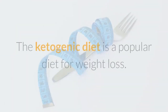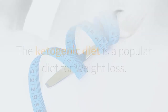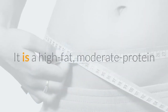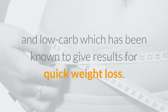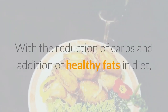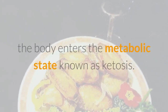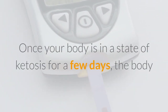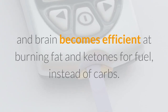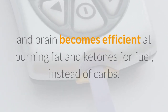The ketogenic diet is a popular diet for weight loss. It is high-fat, moderate protein and low-carb, which has been known to give results for quick weight loss. With the reduction of carbs and addition of healthy fats in the diet, the body enters the metabolic state known as ketosis. Once your body is in a state of ketosis for a few days, the body and brain become efficient at burning fat and ketones for fuel, instead of carbs.